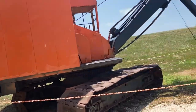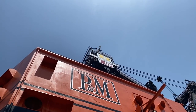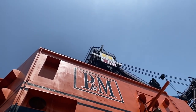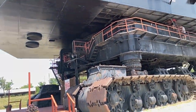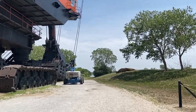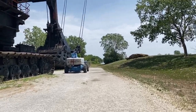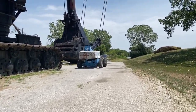The elevator's not working. That word is called Bucyrus. Bucyrus Erie Company. You know how come I know? I Googled the translation. How do you say this word? And then there's the water. Sitting in these things would be so hot.